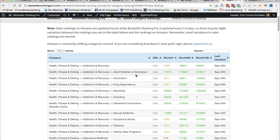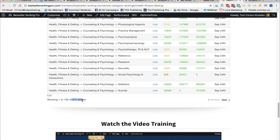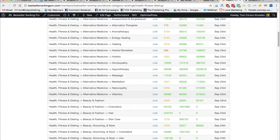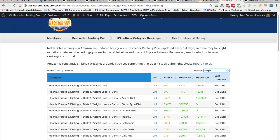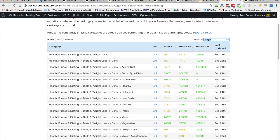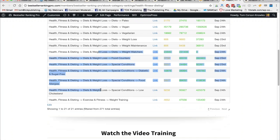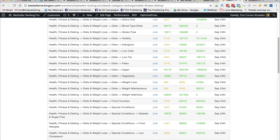Now, the really cool thing about Bestseller Ranking Pro is what it'll do, you scroll down to the bottom of the page, it'll tell you how many categories are actually here. So there's 271 subcategories in the health, fitness, and dieting parent category. And you can actually search. So if you want to look at only the categories on weight loss, here we just type in the search box weight, and it'll show us only the categories that have to do with diets and weight loss, right? And this one has to do with weight training because we searched for weight.